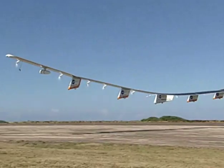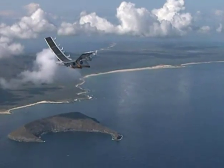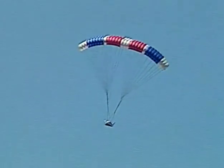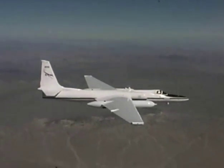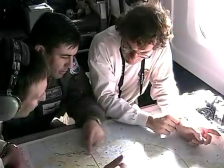The sixth decade brought a new focus to Dryden. In addition to atmospheric flight research, a series of space-related projects and unpiloted vehicle concepts were initiated. The Ames DC-8 and ER-2 airborne science aircraft were also transferred to Dryden in 1997, beginning a new era of Earth science research.